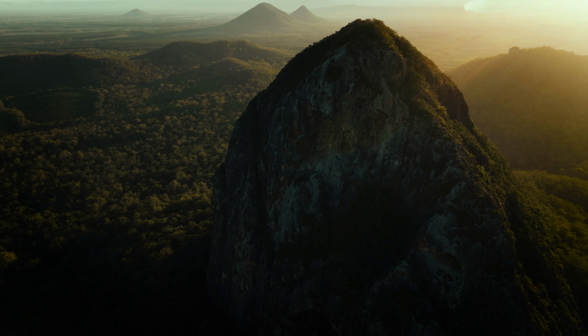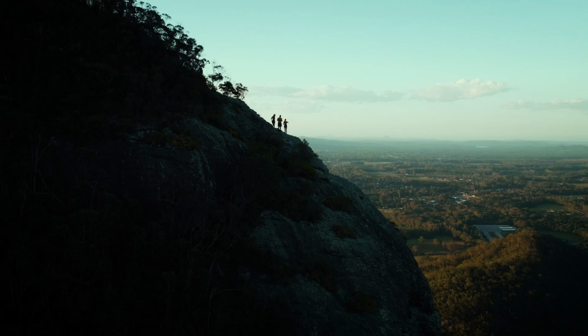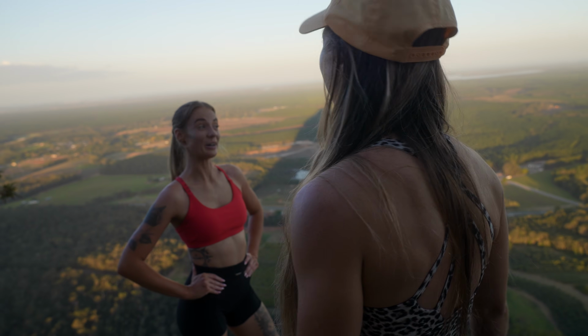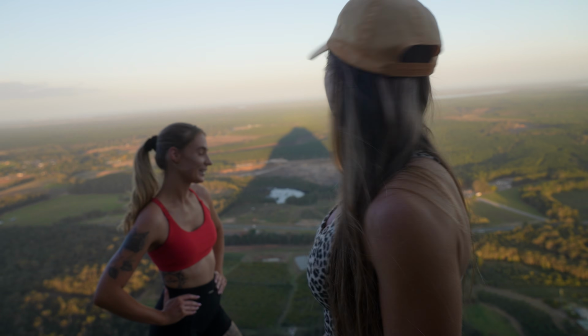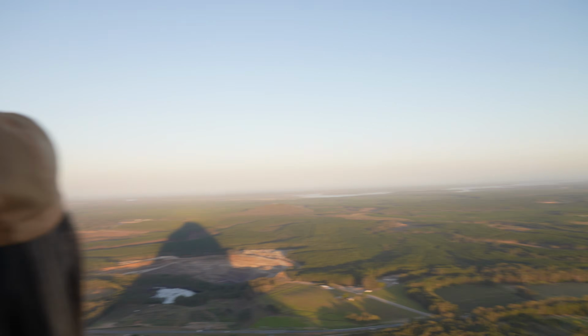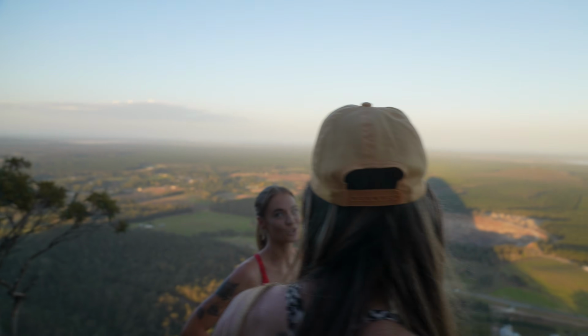So we've made it to the top and we've climbed over the top, and now we're on the other side. This one's a bit more shady, so we're cooling down from that big rock scramble. But the views are amazing. And in the distance, you probably can't see, but we can actually see Brisbane. It's quite hazy, isn't it? On a clear day you can see so far.